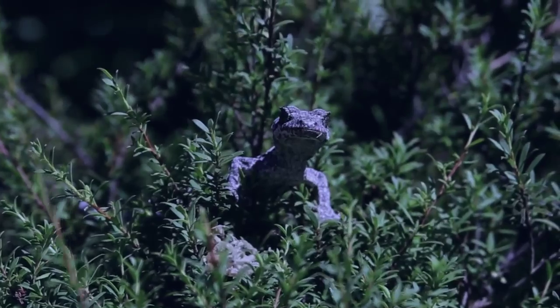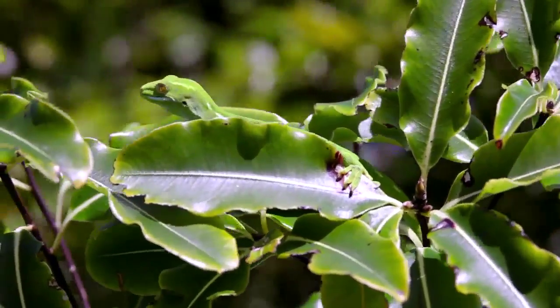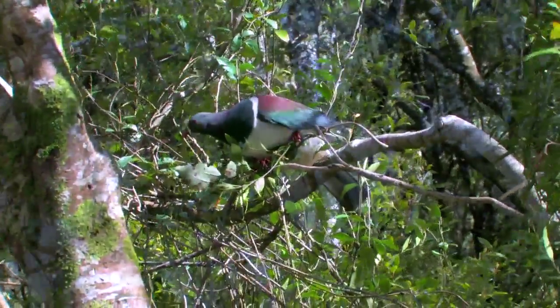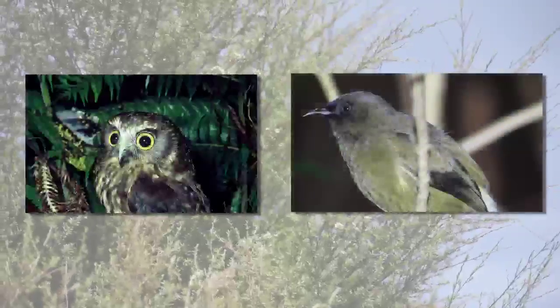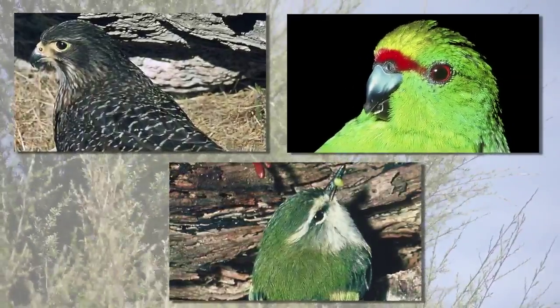The nocturnal hunting forest geckos thrive here, and the Wellington green gecko can sometimes be glimpsed basking in the sun. Common birds of the valleys include the kereru, tui, morepork and bellbird. Riflemen, falcons and yellow-crowned parakeets are also occasionally seen if you have a keen eye.